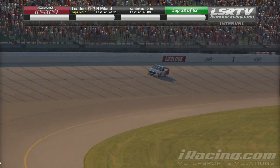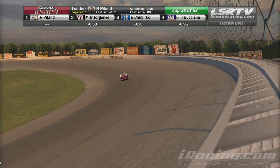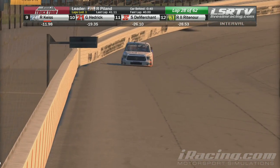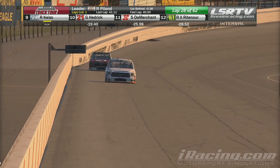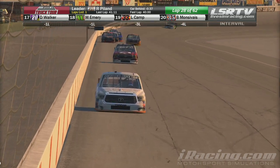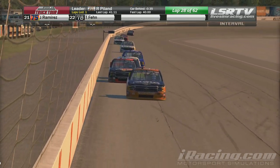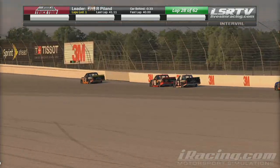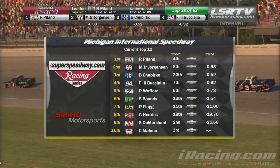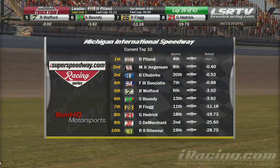But I'm surprised at the call that Peterson made to come down on 25 rather than stay till lap 30. If you're going to stay that long, why not stay till the midway point? Yeah, and you talk about guys left. You got Ryan Pilon, Jorgensen, Chaburko, Busiala, Wofford, a couple others that still are out there. And they're about 25 seconds ahead of Seth the Merchant. So that's a pretty good distance.